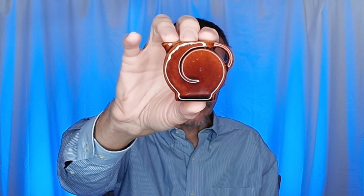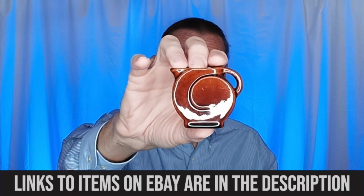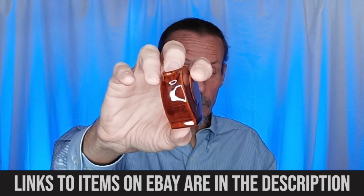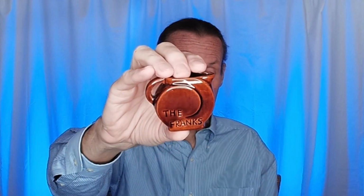The sorghum brown color was the color they used in 1952 for these. I don't believe these came in any other color in the Christmas card line. And so for someone who wants the 1952, this is it.